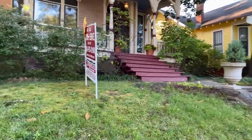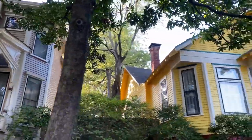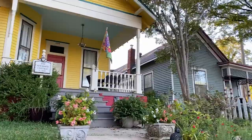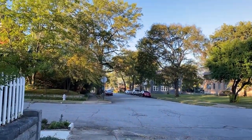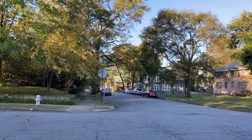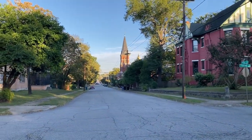This house is for sale here. Sure you can look it up on realtor.com. Even has a pool. You can live next to this yellow house. They seem to be cool because they have a peace flag hanging. Crossing 15th Street. Main Street is three blocks that way to the east.